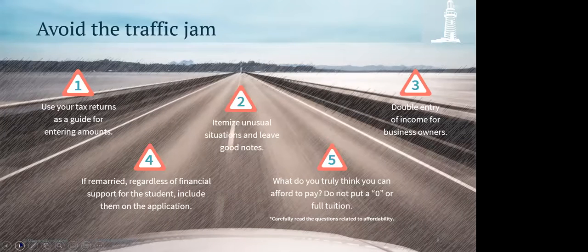Because in SSS, what you can afford to pay and what is the tuition are questions that are next to one another. We have families that will accidentally put in the section what they can afford to pay in the section where they're supposed to put the tuition and vice versa. So just pay attention when you're putting in what you think you can afford to pay.